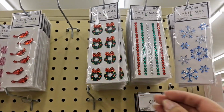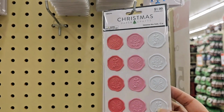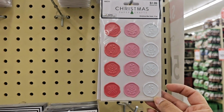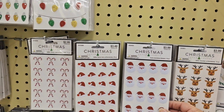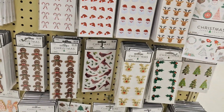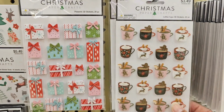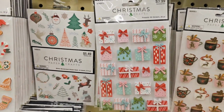These I think my mom's bought before, but look at these. I don't remember seeing these wax seal stamps, and they're only $1 because everything is 50% off for the Christmas. These are all so cute. I think these little cocoa cups are also new. This is really cute and new.